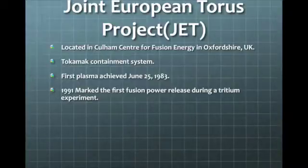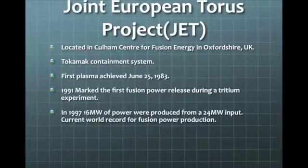Now, deuterium and tritium are the two isotopes that are most commonly used and are the goal isotopes to be used for fusion power. Now, in 1997, JET set a record. 16 megawatts of power were produced from a 24 megawatt input, and it is currently the world record for fusion power production, and that record has not changed as of yet. Now, therein lies the problem with fusion power currently, is that we have yet to achieve a net power gain. Currently, it takes more power to start, maintain, and contain the fusion process than we actually see released.